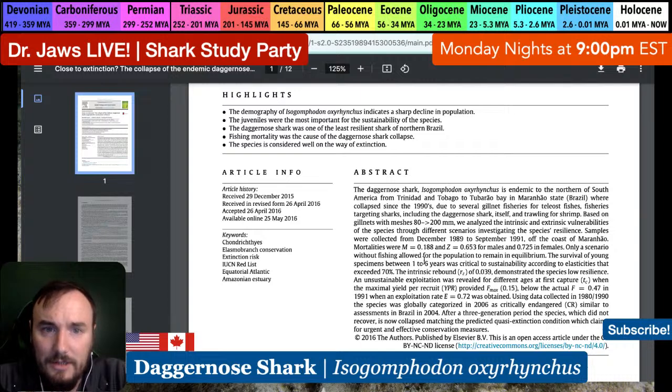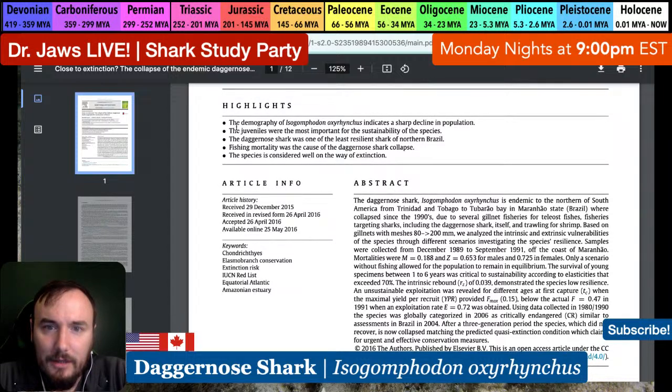So this is really interesting. Quasi-extinction condition, I've never seen that for a shark before. I know we talked about the lost shark and the Pondicherry shark recently as potentially extinct species, and it looks like the daggernose shark is going to be in that same boat. So let's see. And I like this highlight section, by the way.